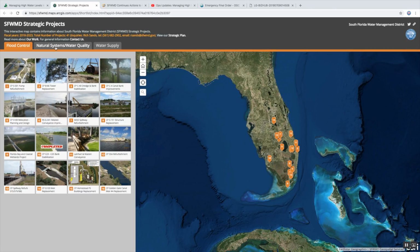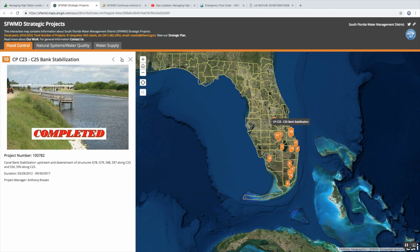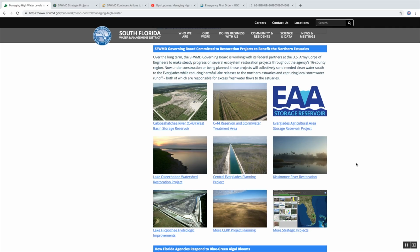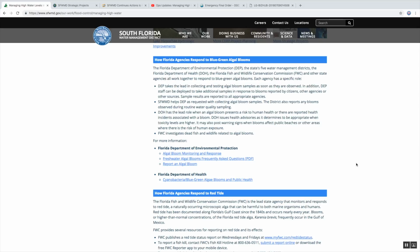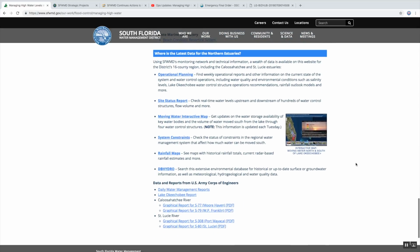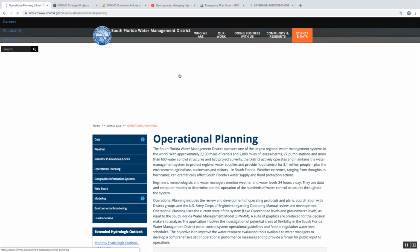You can click any one of the dozens of projects underway as part of the 2018 to 2023 Strategic Plan. Information includes project photos, name of the project manager, and the project status. Keep scrolling and you'll find details and links on how Florida agencies work to respond to blue-green algae and red tide. There's a wealth of the district's latest operations technical data and information, including operational planning.